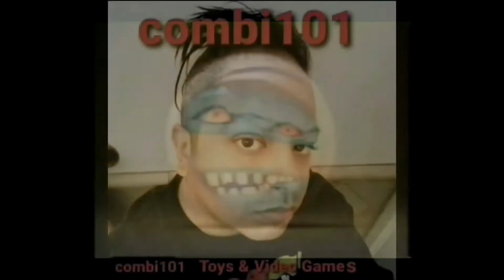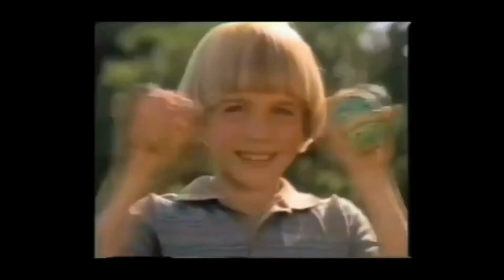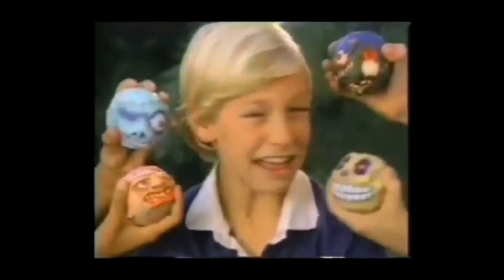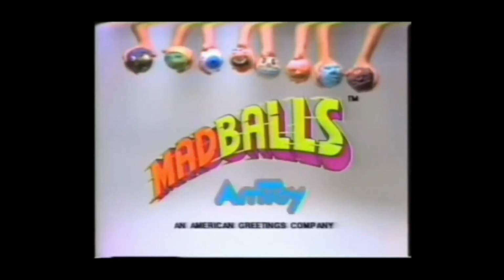Mad balls, mad balls. Gross, funny, yucky, sick. There's 8, so you can take your pick. We throw, catch, it's fun. There's so much gross in every one. Freaky fun is what they're for. There's so much ugly, so much more. Gross for one, gross for all. We play with a mad ball. Mad ball. Freaky fun for everyone, sold separately from Amtoy. Mad ball.